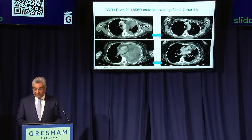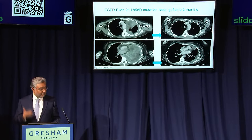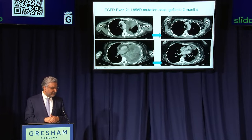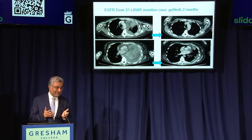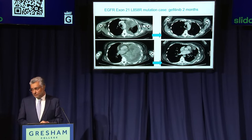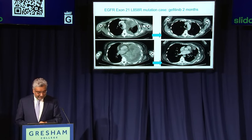I could come off the oxygen within a couple of weeks. I could get up the stairs after a week. Within a month, she was effectively living a normal life. And so this is a really remarkable benefit. It's almost like giving antibiotics for an infection. It just melts it away. We've never seen this with any form of treatment before in cancer.